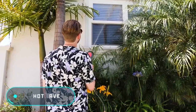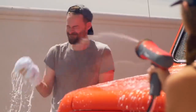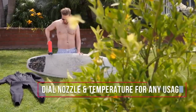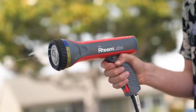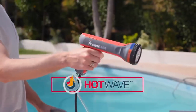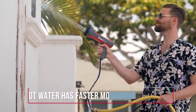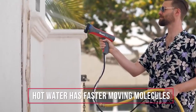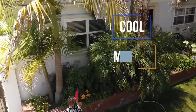There are special hose nozzles that allow you to adjust the power and thickness of the water jet. Hot Wave is a nozzle that has reached a new level because it allows you to control the temperature of the water as well. This means that you'll always have hot water. Hot Wave has 4 different spray patterns. For example, there's a shower mode and a single jet mode. At the same time, the water can be cold, warm, or completely hot.